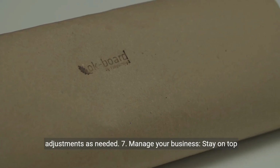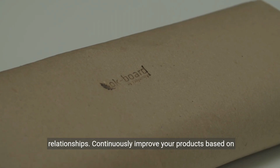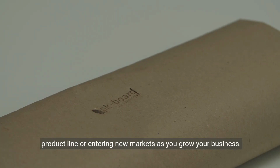7. Manage your business. Stay on top of inventory levels, customer feedback, and supplier relationships. Continuously improve your products based on customer feedback and market trends. Consider expanding your product line or entering new markets as you grow your business.